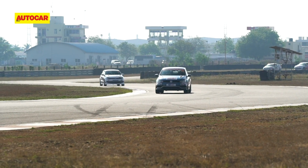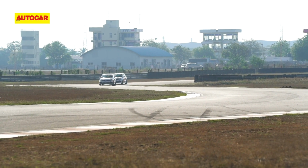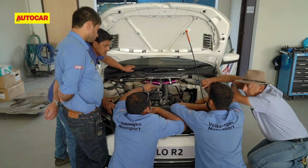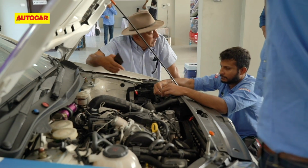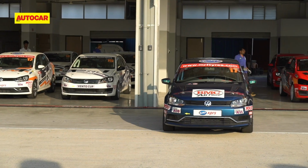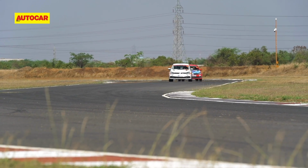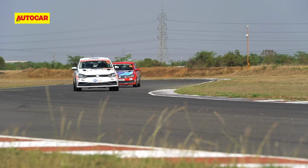It was a day well spent driving flat out in the whole range of cars that Volkswagen Motorsport has developed over the past 10 years. They have come a long way from racing cars developed in Germany to developing race cars completely in India. Volkswagen has proved its mettle and, most importantly, provided a platform to budding racers and enthusiasts. The next 10 years are looking bright.